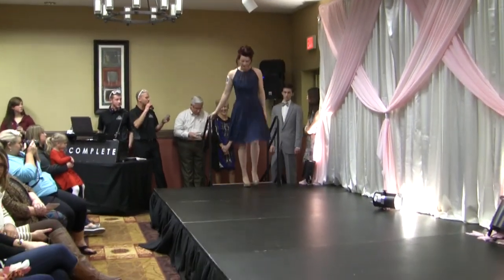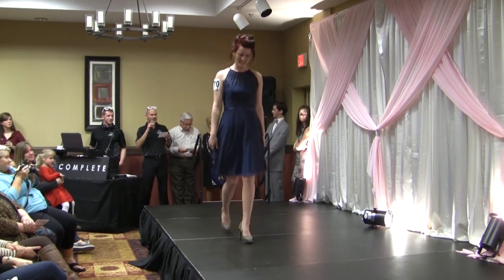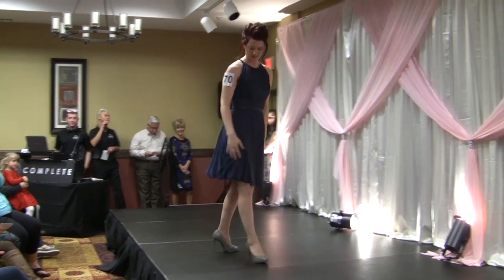Samantha here is wearing dress number 70. This is a knee-length chiffon skirt with a lace body and keyhole back, satin ribbon at the waist, featured in Cayman blue.